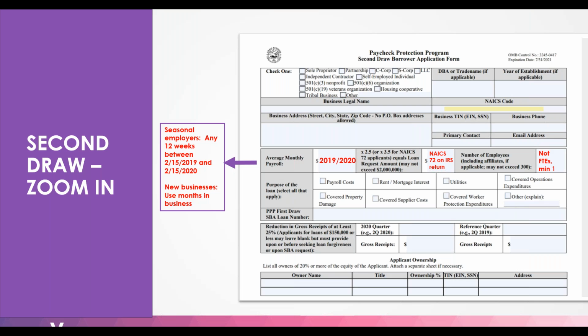So if you were in business for 5 months, use 5 months and divide your number by 5, and cap every employee at $100,000 prorated over 5 months. That's what they're saying for second draw loans.